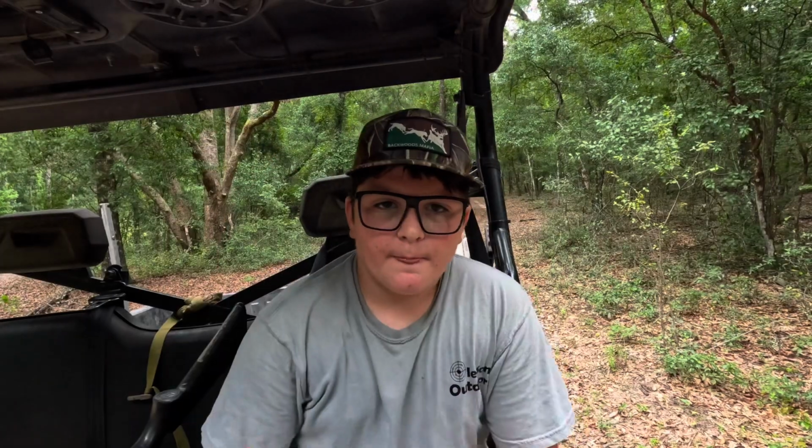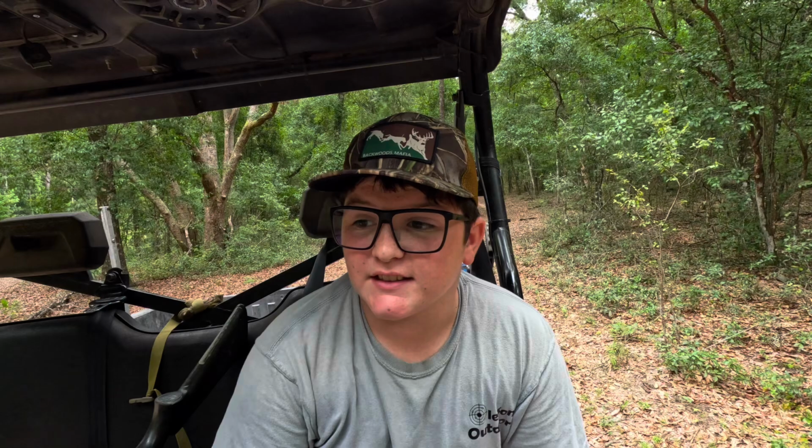We are back at the farm. The hurricane has passed. The wind is blowing hard right now. I don't know if y'all can tell, but it's blowing hard. Hopefully we have no trees on the fence. We are about to ride the fence. The wind is crazy. Crossing my fingers that there's no trees on the fence. See y'all when we're done with the fence.